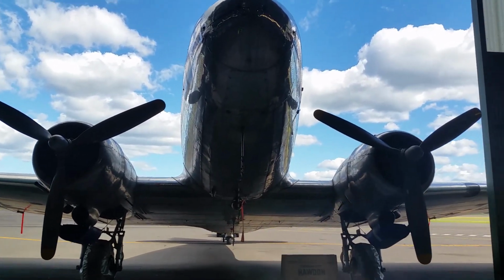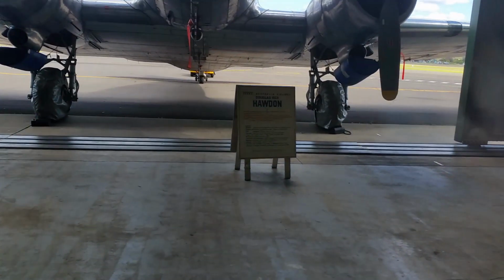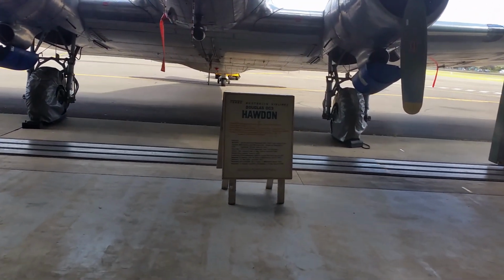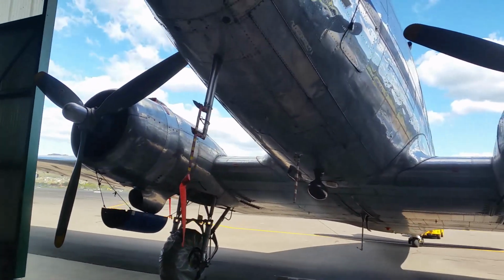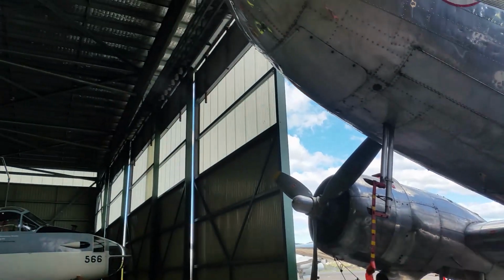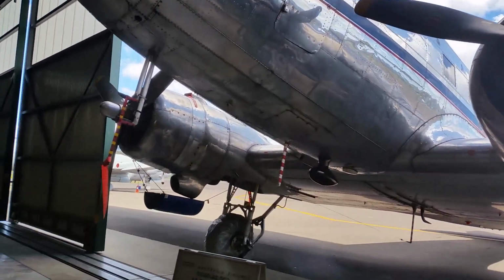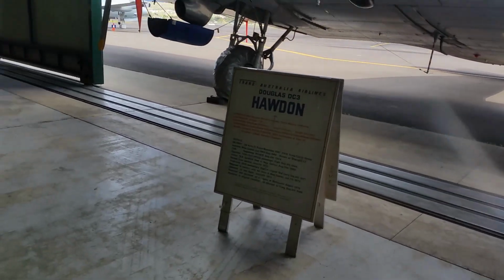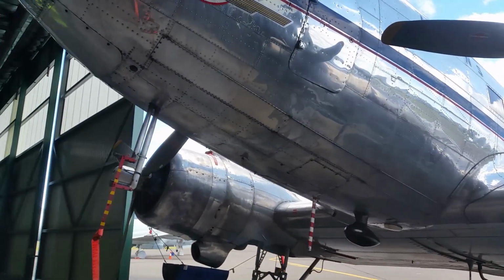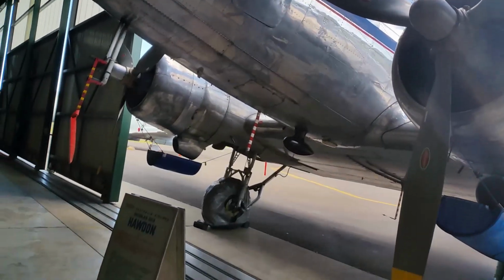Now here's Mikey, this is something that'll keep you happy. Here's a Douglas DC-3, the Hordern. In Australia, it's a very famous aircraft. This was the first aircraft that flew for TAA back in 1946. There's the hamburger door. Beautiful polish, it's fully restored, flies regularly.